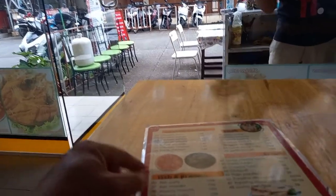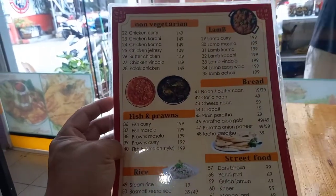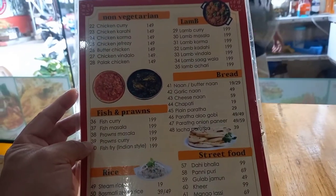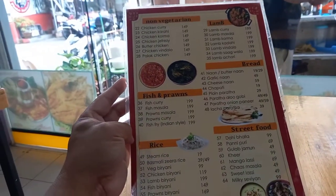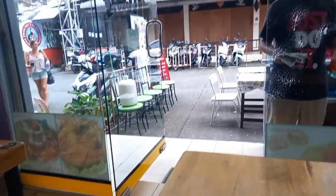So this is the price right here. Really good price. Prawn curry is 199 baht. The lamb achari is 189 baht. And they have the naan is probably like 49 baht, something like that. Steamed rice is 19 baht, so really good price, you know, for the restaurant here. Got all the other things right here.